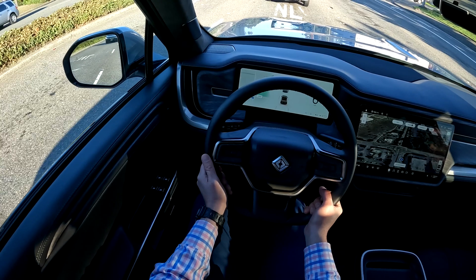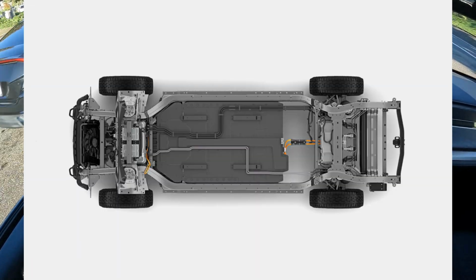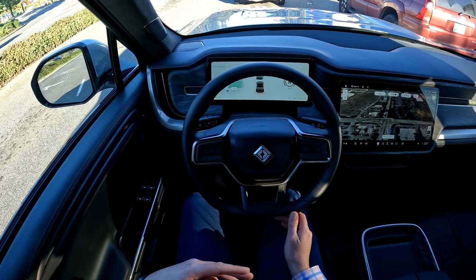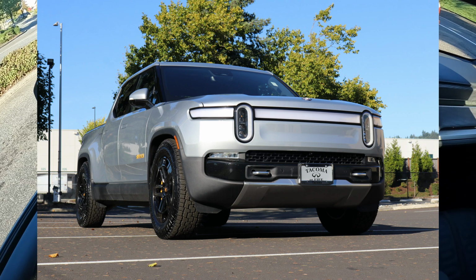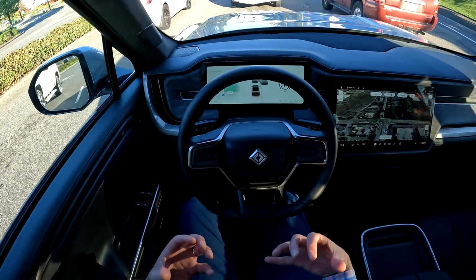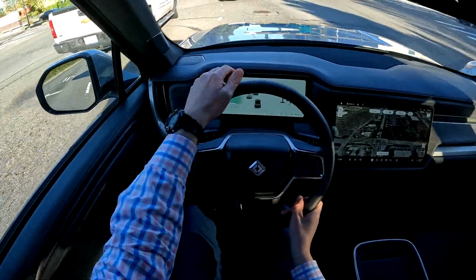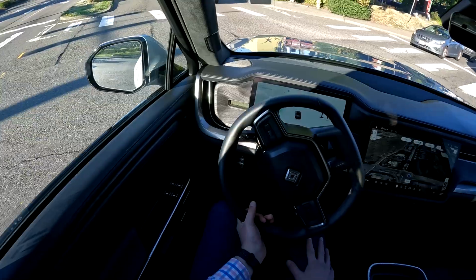And then you have the regenerative braking. It's kind of funny, we're conditioned to gas cars because that's all we've ever known. But electric vehicles have regenerative braking. What they do is reverse the polarity of the electric motors. So all that energy you'd normally lose as heat through the brakes, they recapture as kinetic energy and put back into the batteries by turning the electric motors into generators.